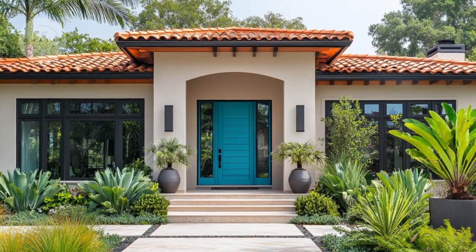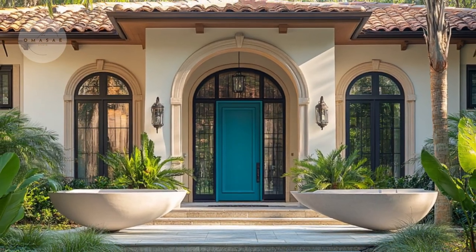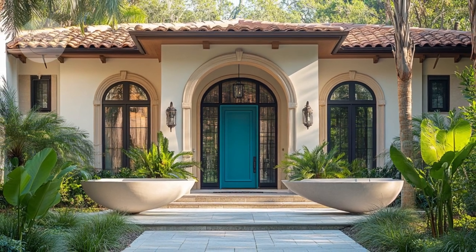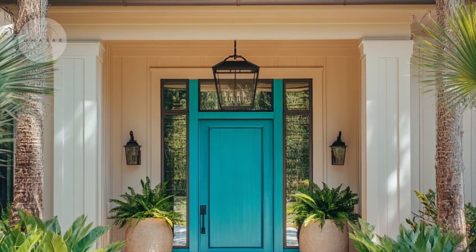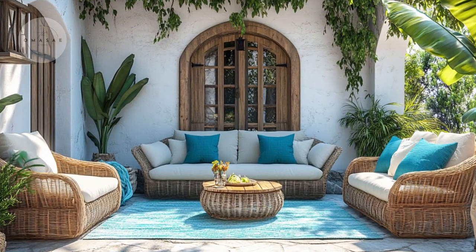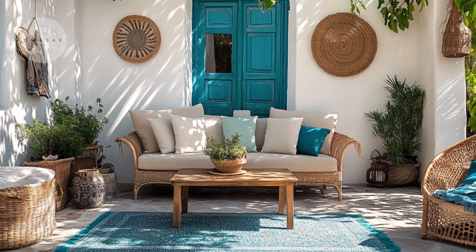Balancing bright and soft colors is essential for achieving a harmonious and visually appealing space in modern Mediterranean homes. The key is to combine vibrant hues with soft, muted tones to create a layered, dynamic environment that retains both energy and tranquility.